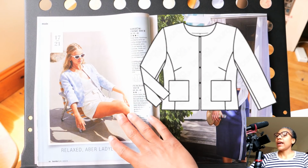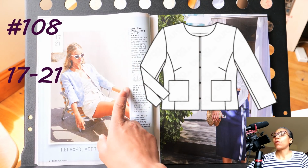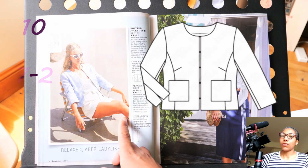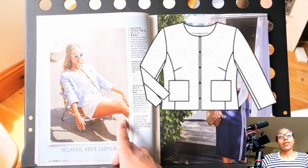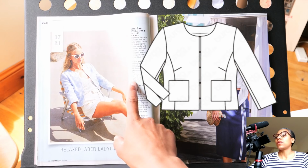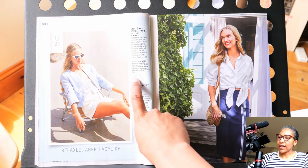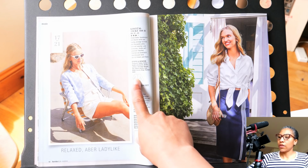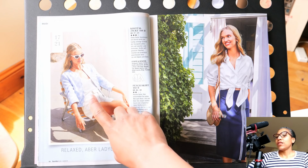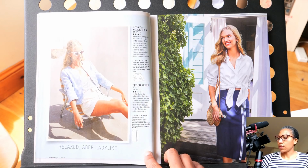Okay, and then we have, this is a petite size, by the way, because it shows size 17 to 21, and it's a cropped jacket, which is cute. I just recently made a cropped jacket as part of my Burda Style teacher certification course, and I was quite surprised at how much I liked it. It's very similar in style, except for it doesn't have the print, it doesn't have the pockets, and it doesn't have the Dior darts on it, but it's still a very cute jacket. And I think I'm quite tempted to try this out, although I'm not sure that those pockets are functional. They look to be very small to me.